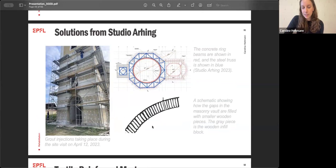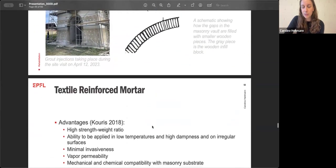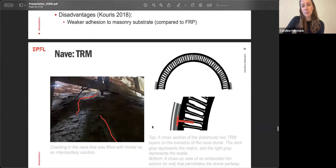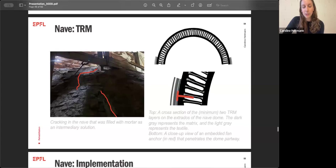And so I considered this, but I also proposed some other designs. And so particularly with the nave, I thought it'd be most effective to use textile reinforced mortar, which has a variety of advantages, as you can see here. And so specifically, I recommend to apply it at the extrados along the bottom part. And so you could theoretically apply it to both the intrados and the extrados.